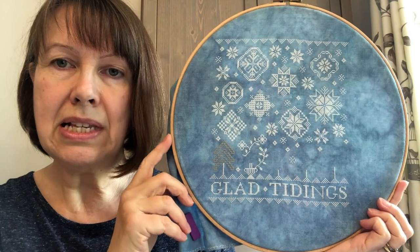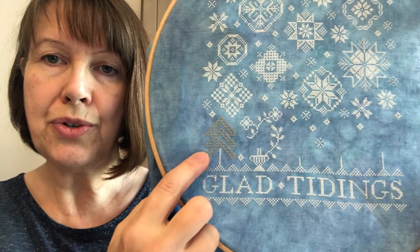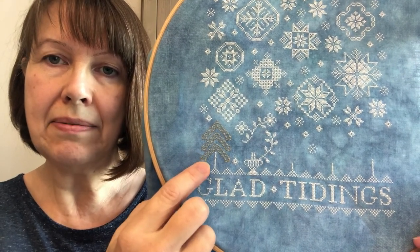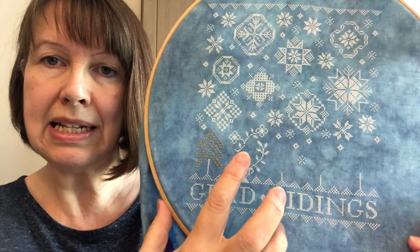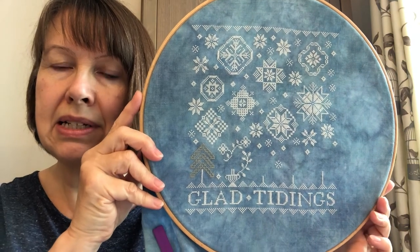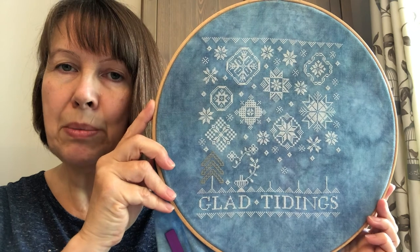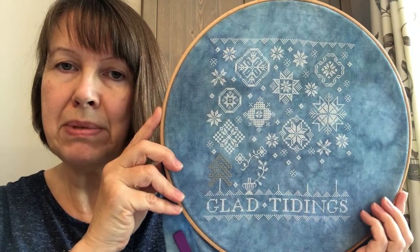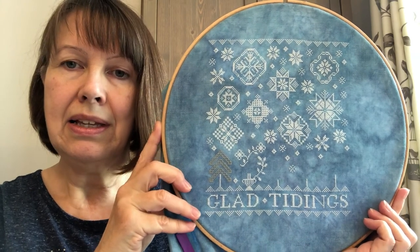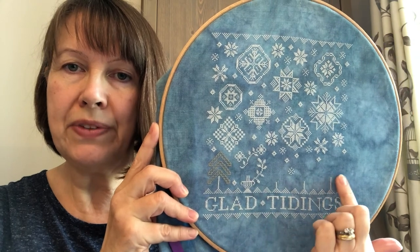And as you can see, it's mostly in the white, with trees in this pale khaki colour. There's three more trees and there's a little brown bird. And this is my 40 count night sky. This will be finished as a framed piece, I think. And these trees don't take very long to do at all, so I should be able to get all of this done today.